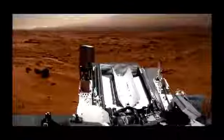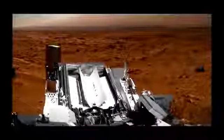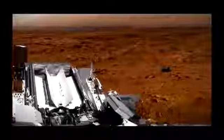More than 2 months into its mission at Gale Crater, NASA's Curiosity rover stopped to capture a breathtaking panorama. The result is this mind-blowing 1.3 billion pixel image. It's the most detailed picture ever taken from the surface of Mars.